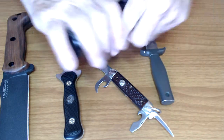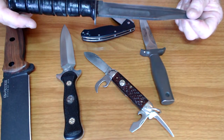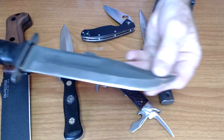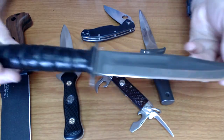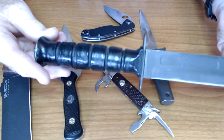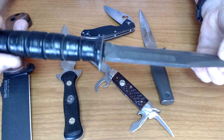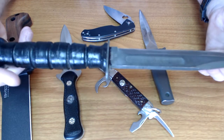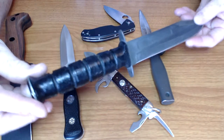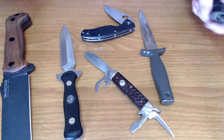The other big one, my K-bar, actually made by Ontario. I've had this for about 40 years. This is my go-to outdoor knife. Digging, prying, cutting. This is the knife I always choose. It's seen a lot of use.